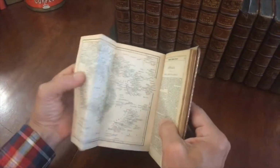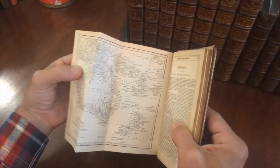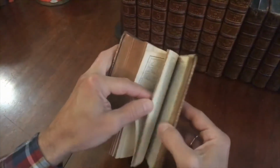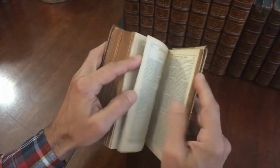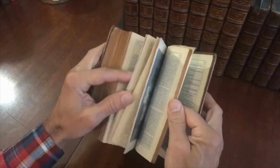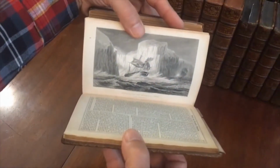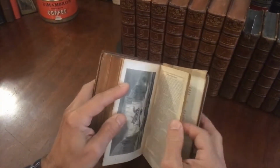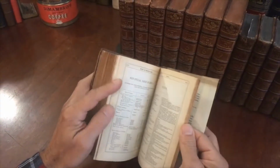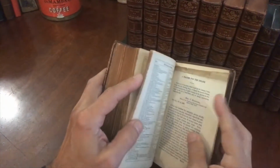And we can see now here this folding map of Australia, New Zealand, and islands around it. And we're coming now, I think, close to the end. And we see here icebergs in the Antarctic Sea. There we are. I would not want to be there on a tall mast ship, that's for sure. So we've got this extensive index here at the rear.